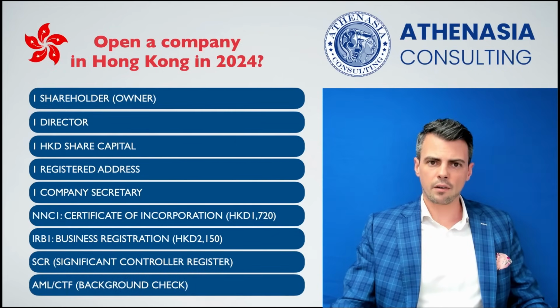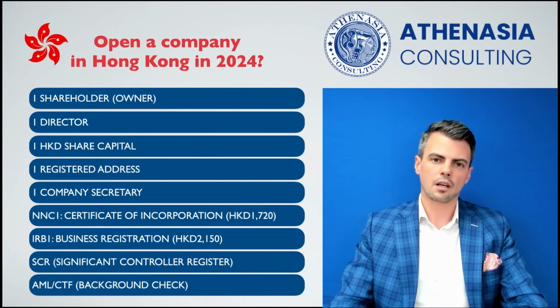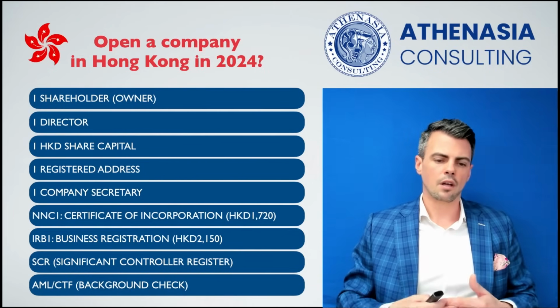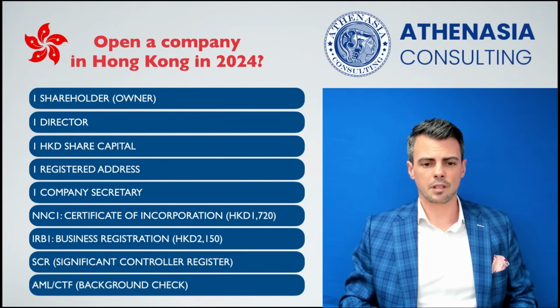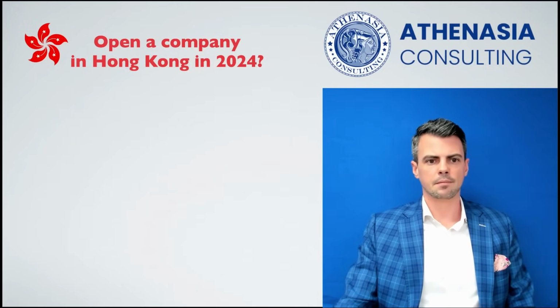Then we need to do a background check. This is for anti-money laundering and counter-terrorist financing. We have to do a yearly background check on all the shareholders and directors of the company. So that's one thing that needs to be done at the opening of the company.